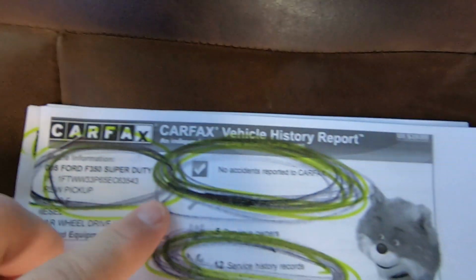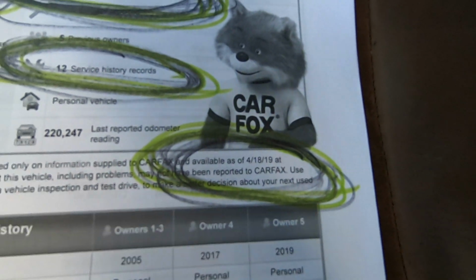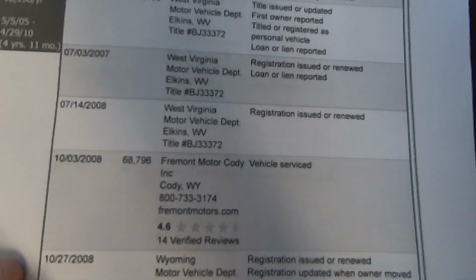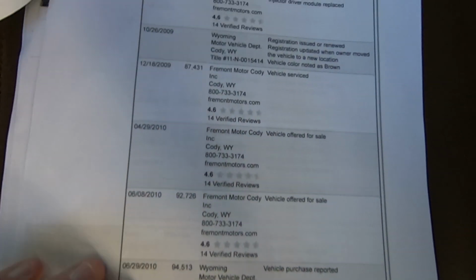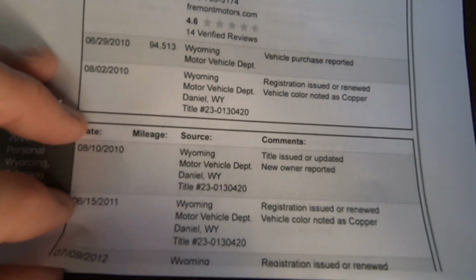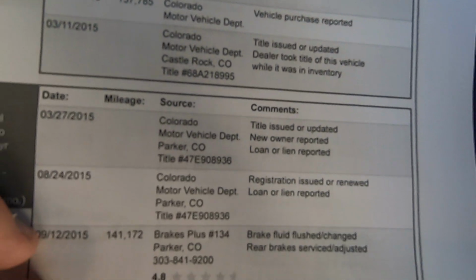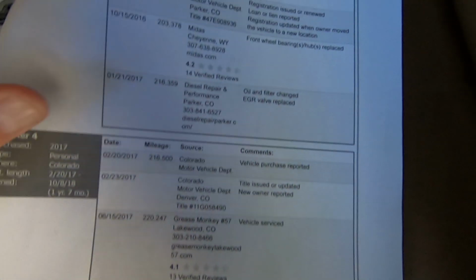Here's the Carfax. Boom. No accidents reported. 12 service history records. I did this Carfax yesterday, 4/18/19. So it was born in Wyoming. Actually it was born in West Virginia. Then it moved to Wyoming. Getting some very nice services in Wyoming. At one of these points, somebody did the head studs and bulletproof EGR cooler. Now it's in Colorado. Drag link replaced, drag link replaced, blah blah blah.